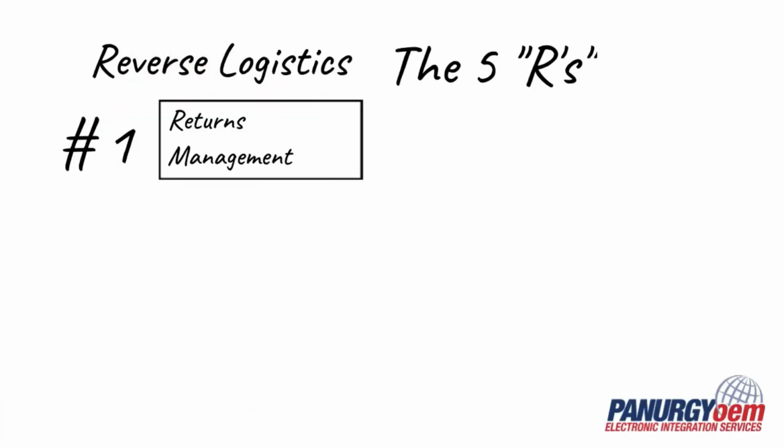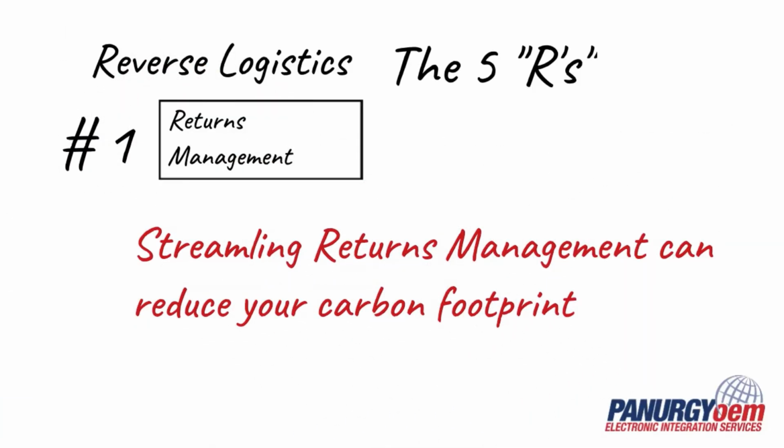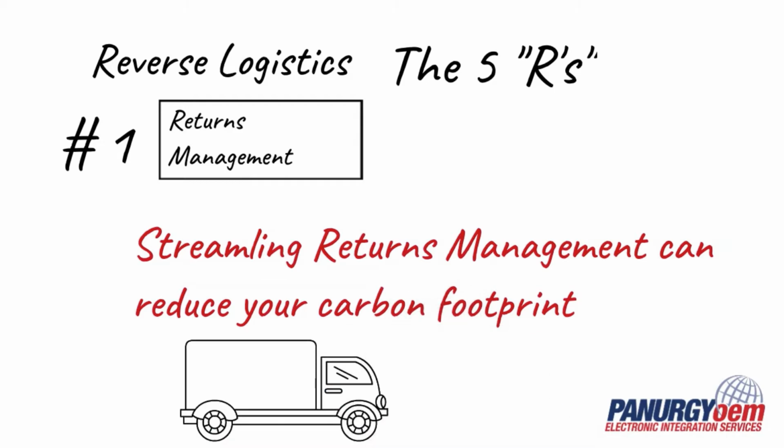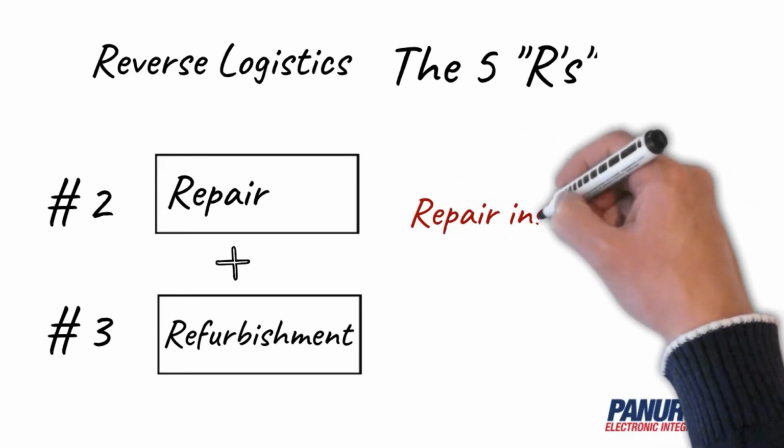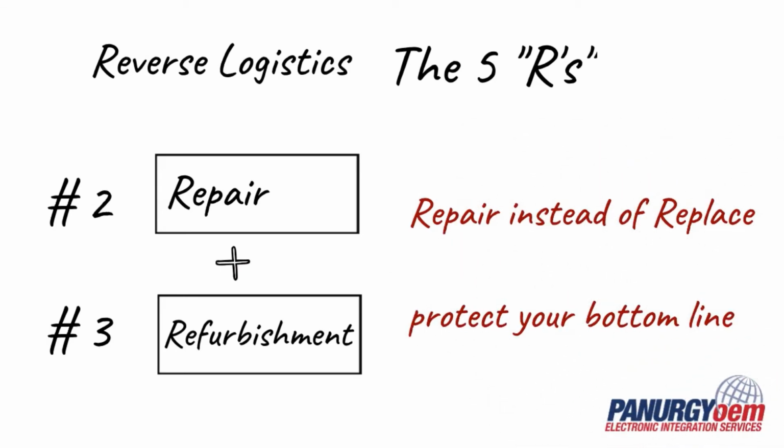Number 1, returns management. Streamlining returns management can reduce your carbon footprint. Number 2 and 3, repair and refurbishment. Repair instead of replace to protect your bottom line.